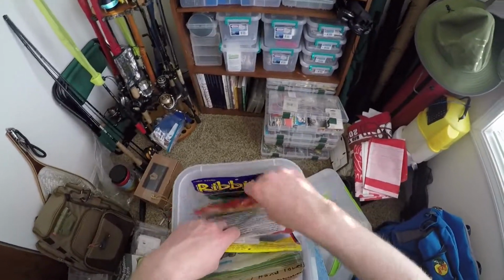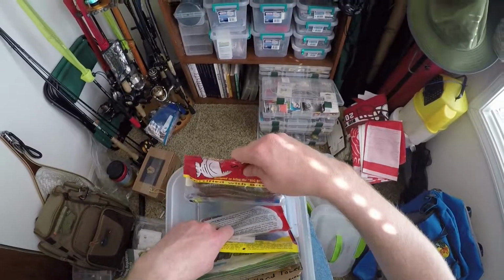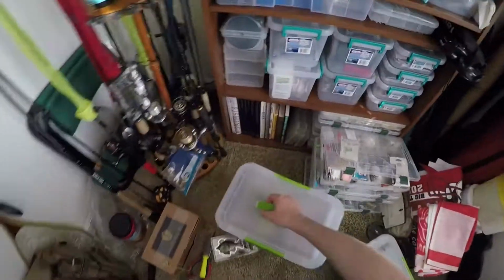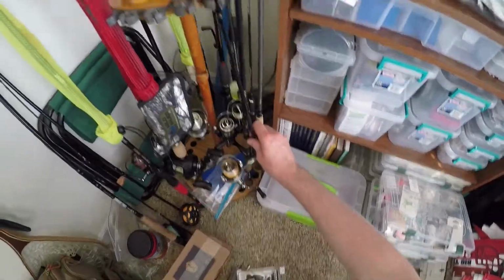Obviously Senkos are a couple different sorts. I'm actually pretty low on Senkos, although these work just as good. These are classic Senko. So that's my soft plastics.